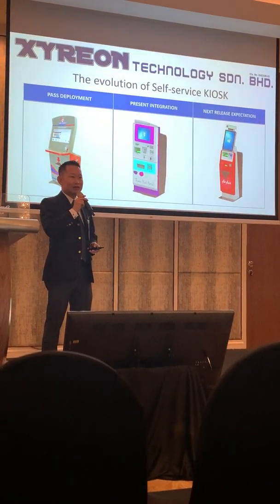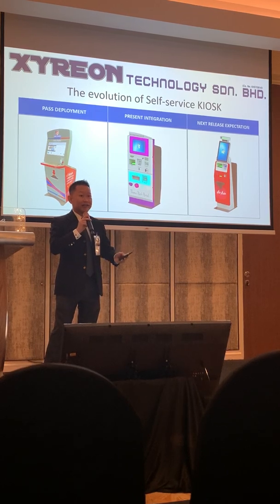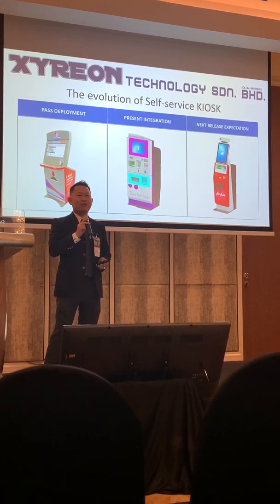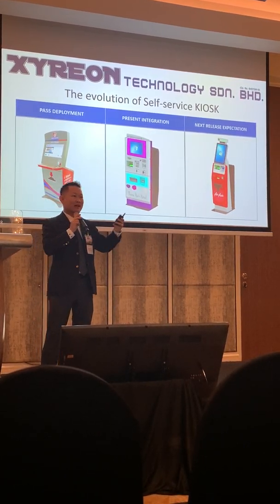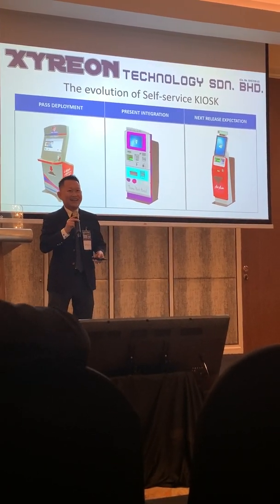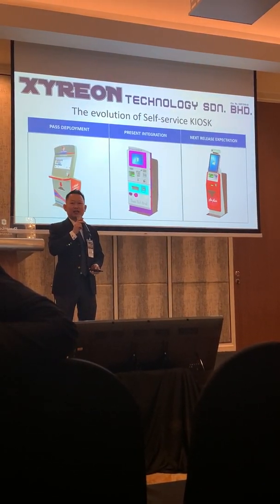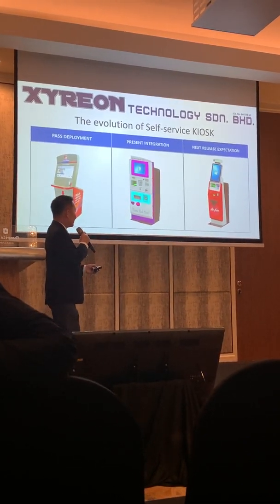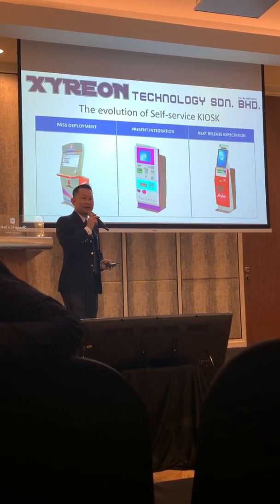In fact, we have a lot of different types of kiosks running in Genting Highlands. For those who go to Genting Highlands, you may have used the kiosks that we have deployed there, starting from the cable car, the F&B outlets, the hotel check-in, the hotel check-out, and the casino point redemptions for gamblers. Quite a number of different types of solutions are already running up there. Next release expectations: this is our new project that we have deployed in Asia. It is already running in KLA2.